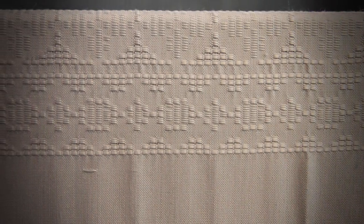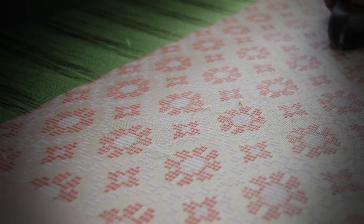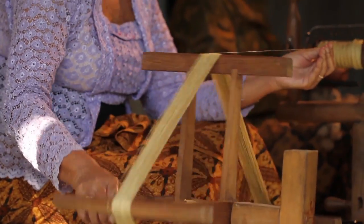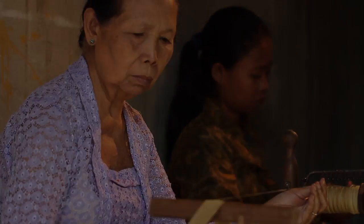The colors, strength, and texture of fabric sourced from these wild silkworms have dazzled textile aficionados all around the world. And this is the brief story of wild silkworm weaving from Yogyakarta, Indonesia.